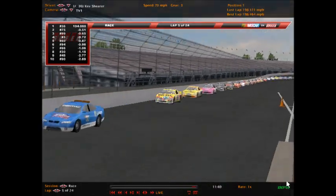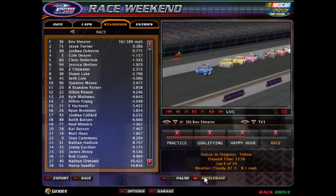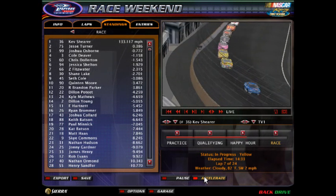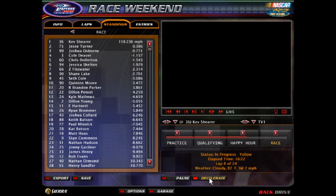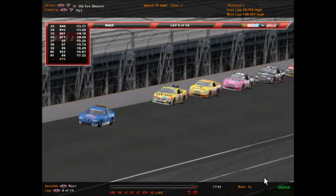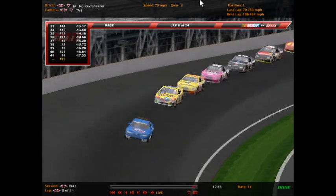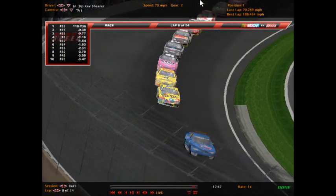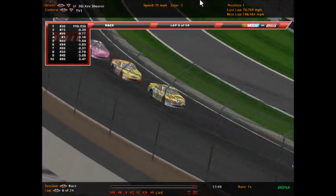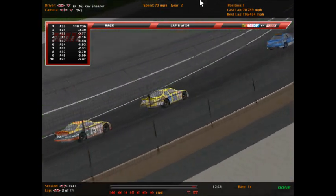Brock's still back in the race, though. He is currently shown in last position, 41st, as the field's about ready to come through turn 4 to restart. Good timing too. We'll be on lap number 9 here at the Brickyard 400 as Kev Shearer leads.